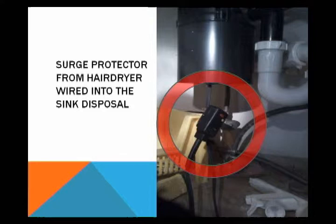This was a really ingenious way of doing something. They cut off the end of a hairdryer cord and they wired in a garbage disposal to it. The cord is only rated for use with a hairdryer. We can't use it as a plug-in cord for running other appliances. That gets taken out of there, wired incorrectly. That would also require an electrical permit. So this is one of those things that looked nice, it worked fine, but it's wrong. We're going to get it fixed.